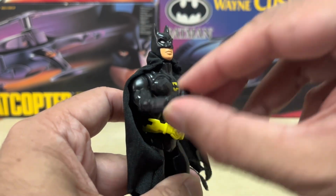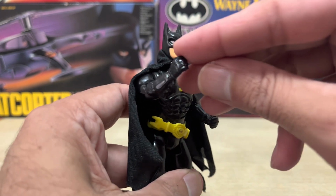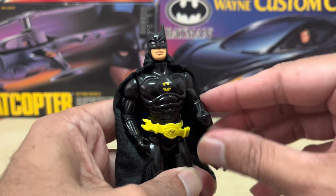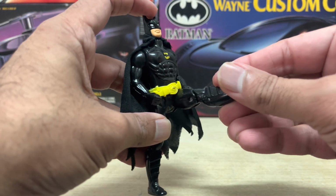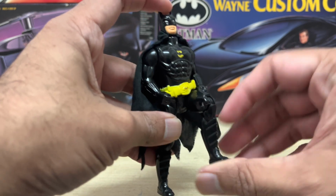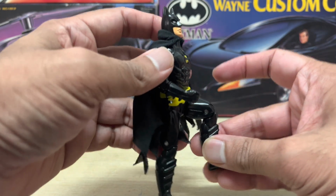You do see the detailing on the gloves, like the fins on the sides, so that's included, but there's no articulation at the elbow, so forget about that. Now his legs move up and down, and it's always a bonus when you get an early 90s figure to be able to bend at the knees, so this looks good.